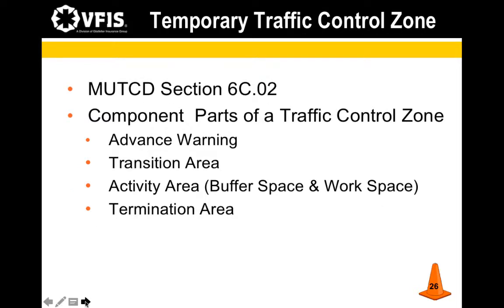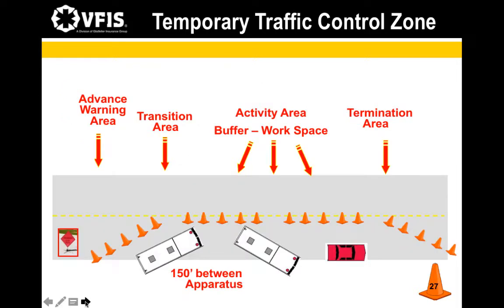In section 6C.02, the manual discusses components of a traffic control zone. It discusses advance warning, the transition area, the activity area, including buffer and workspace, and the termination area. Now, this diagram shows exactly where these areas are. We can see at the beginning of the incident, we have the advance warning area. This shows oncoming drivers that there is an incident ahead and warns them to begin slowing or merging.